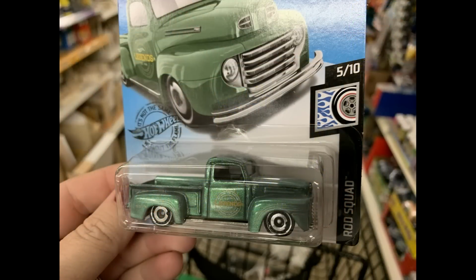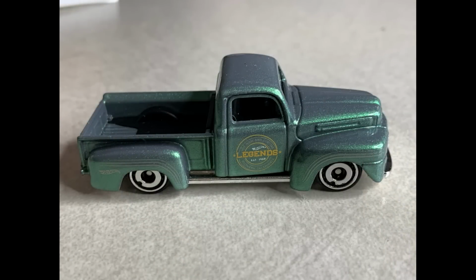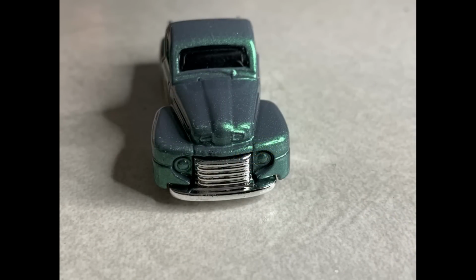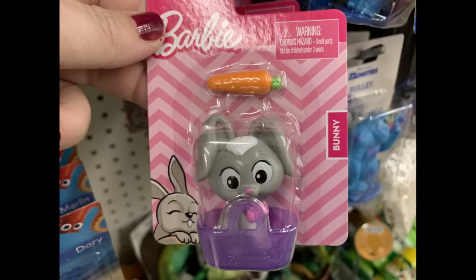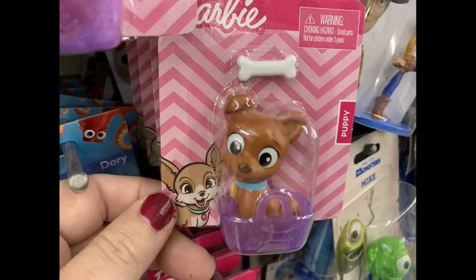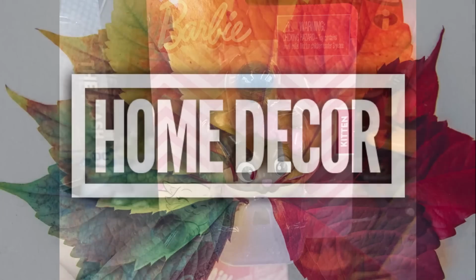I was super excited to find this green truck. Looks like a farmhouse truck. So those were new this year. And I picked up one of those to do some crafting with. They also brought back the Barbie name brand animals that come with a little basket and a toy for the animal. So now let's move over into home.